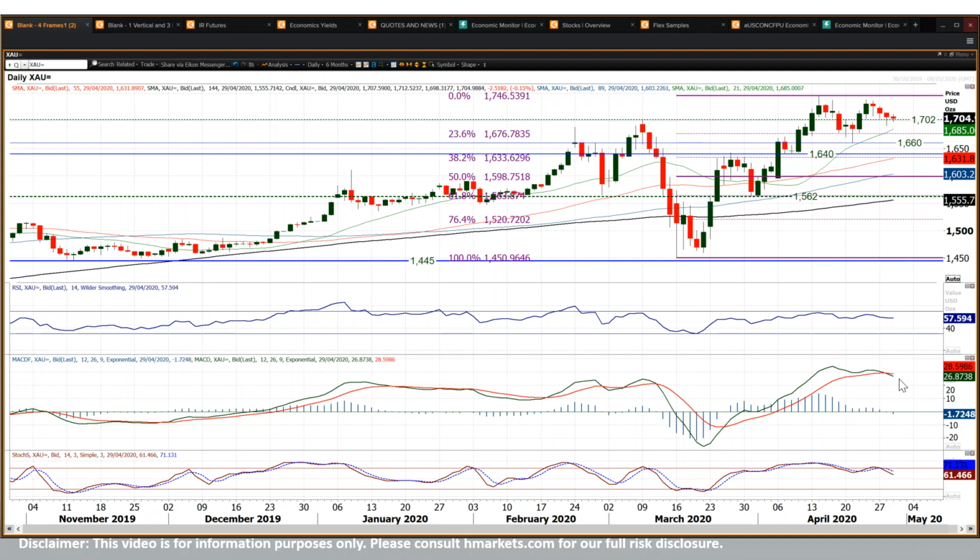But look at the momentum indicators now. The stochastics pulling lower. The MACD lines with a bear cross. Last time we saw that situation wasn't all that pretty, was it, for the gold price? So we need to be very cautious about the outlook for now. It just seems as though in the near term it's consolidating really.